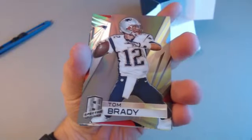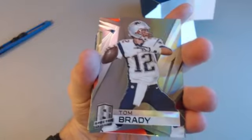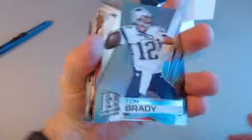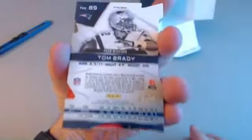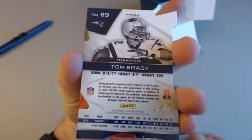Oh, how about this for the Patriots? Rob LM. A low number Brady die cut. Oh, wow. One of one Brady die cut. Oh, that is a boom. Nice hit, man. That's sick.